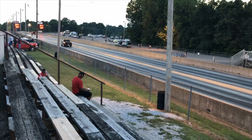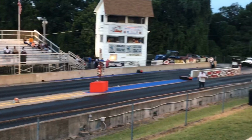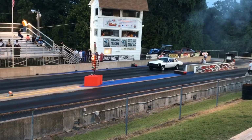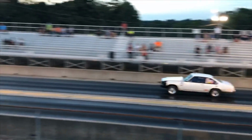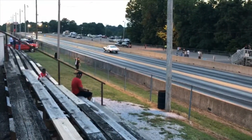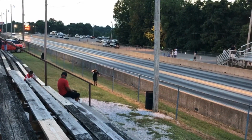I'm not sure what happened. That was a weird noise, a loud bang. Somehow he's still moving, so I guess that's good for business. Nova, y'all correct me if I'm wrong. Whatever it is, it's definitely loud, I'll tell you that much.